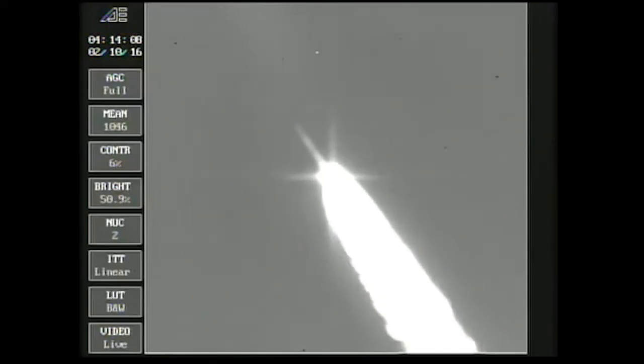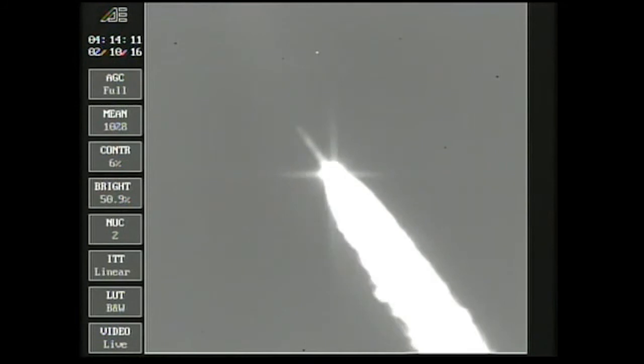About 30 seconds remain now. Solid rocket motors burn out. One minute, 24 seconds into the flight. Still looking good. Chamber pressure holding in the first stage. Standing by for solid rocket motor burnout just a few seconds from now. And we have burnout, standing by for SEP. And we have solid rocket motor separation.